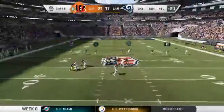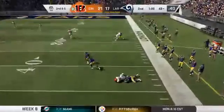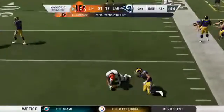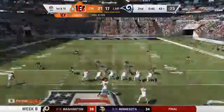Second and 5. He gets this in the hands of Mixon. And he'll get it down here to the 43. 9 yards to pick up there, and it's a first down.